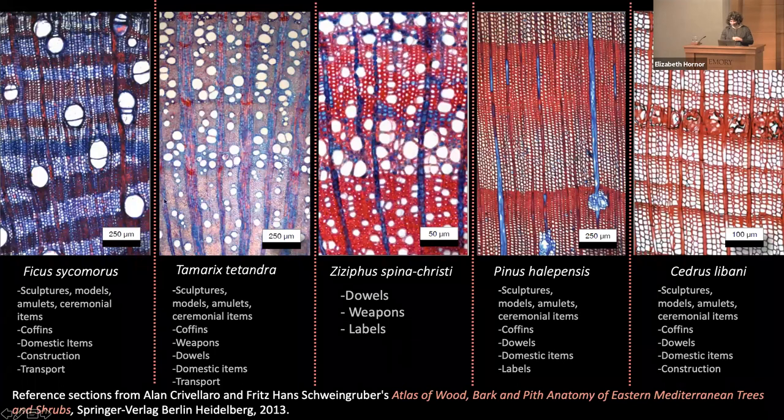Ficus and tamarisk are both hardwoods, and so is Ziziphus spina-christi. So they have vessel elements, a feature that softwoods like Aleppo pine and cedar of Lebanon lack. The Ziziphus spina-christi is dense, as evidenced by its smaller cellular structure. And this wood was mostly used for carving dowels and small objects because it was easier to carve. Ficus and tamarisk, of which there are many different species, are in studies the woods you see the most, especially with larger objects, because the trees were bigger and they had more access to this type of wood.